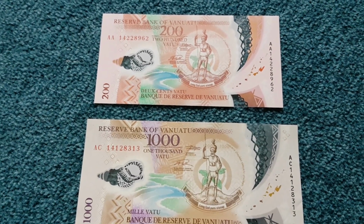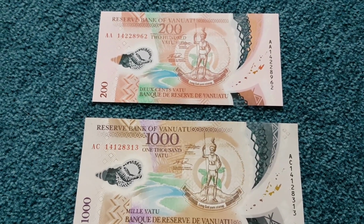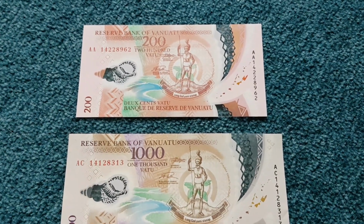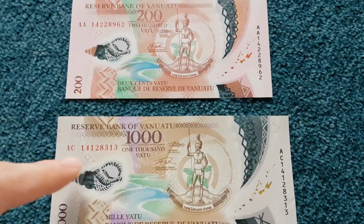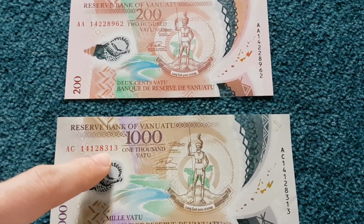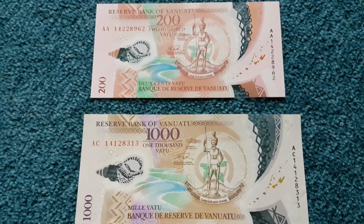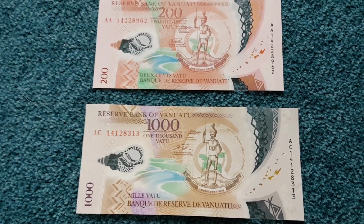Interestingly, they switched completely to polymer some years ago. Recently, those two notes, those two denominations, were introduced in 2014, and as is the case for the Pacific currencies, they are printed in a very low number. So 14 is just a year, and there are just 6 digits, so there's 1 million notes printed per letter, and we have here AA, AC. So there's only a few million of them in the whole world, which makes them quite rare, quite exclusive.